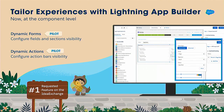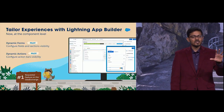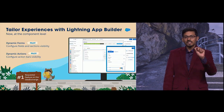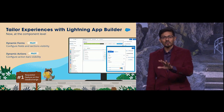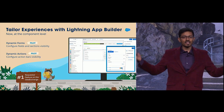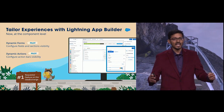Within App Builder, you'll be able to configure actions in the Highlights panel and elsewhere on your pages. And on top of all of that, assign visibility rules. You'll be able to see only the actions and the fields at the appropriate time and not just get a plethora of sections and fields. It's going to be a game changer.